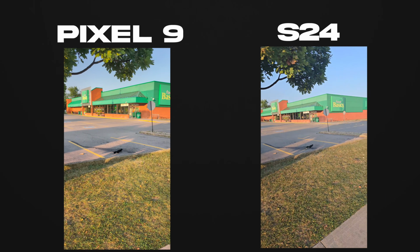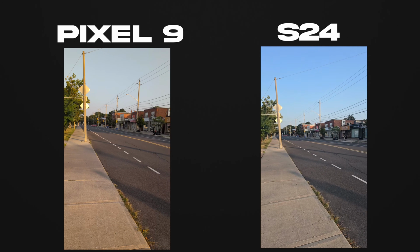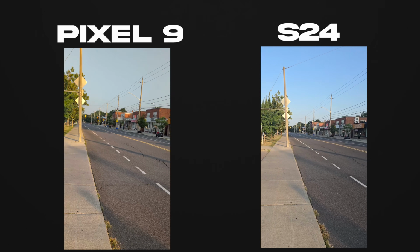But for video, the Pixel 9 maxes out at 4K with 10-bit HDR, which looks fantastic, while the Galaxy S24 can shoot up to 8K if you're into video editing.